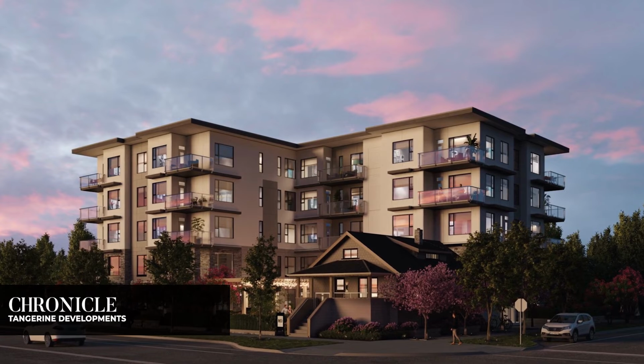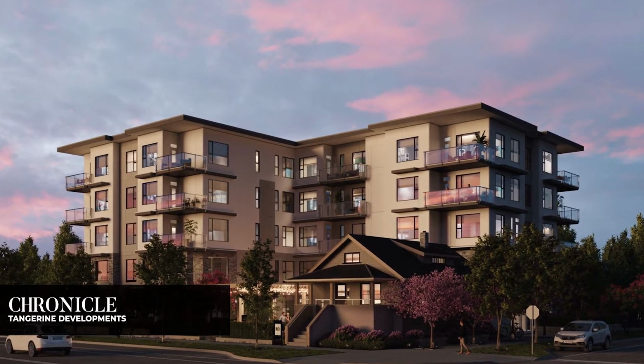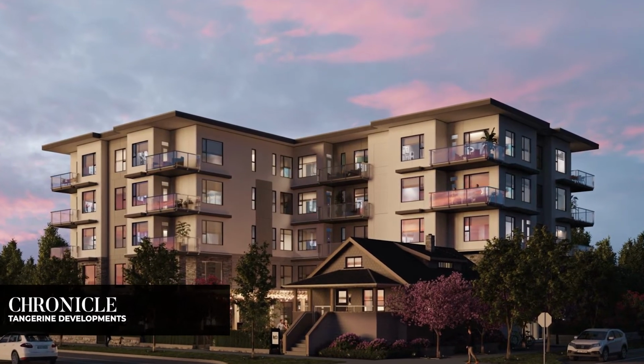So now let's jump into Chronicle by Tangerine Developments, located right in the heart of Cloverdale, which began early realtor previews in early November.